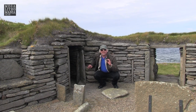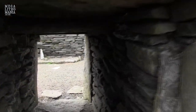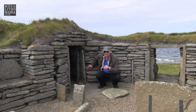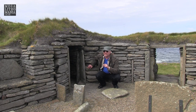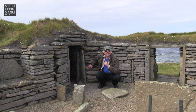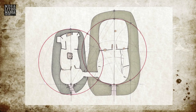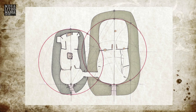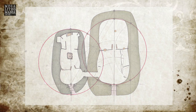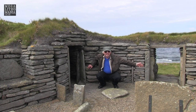So we just come into the smaller of the two dwellings here at the Knap of Howar. We'll walk through the small passageway, and now we're in the second one. What's really interesting about this is that the interior measurement of the large dwelling is the same as the outer measurement of this dwelling. And this is where Nicholas noted some very interesting anomalies. Also, the point of entrance, the place where you enter the site.